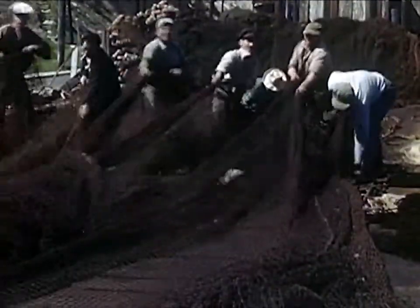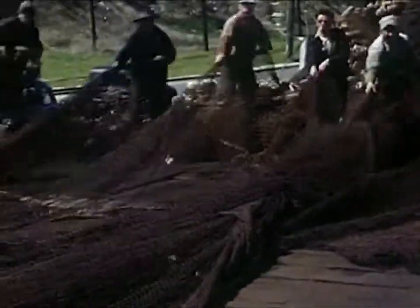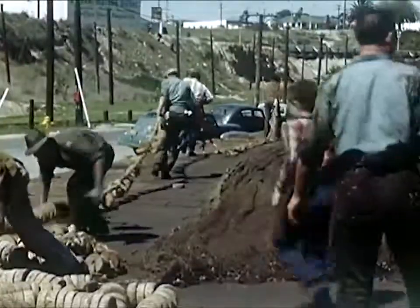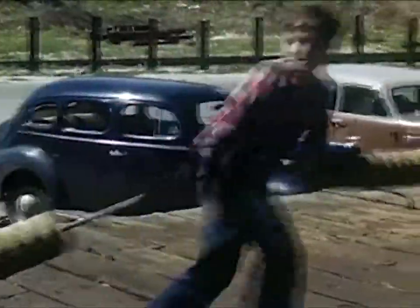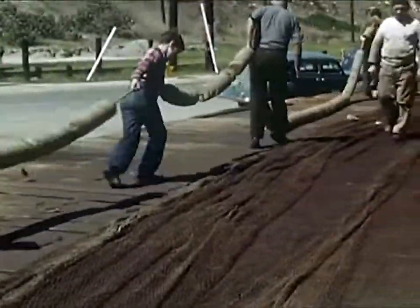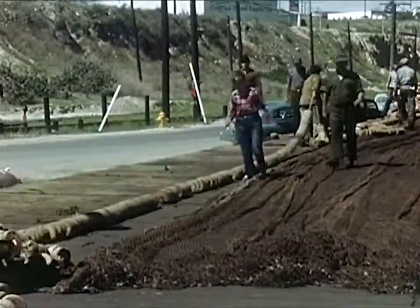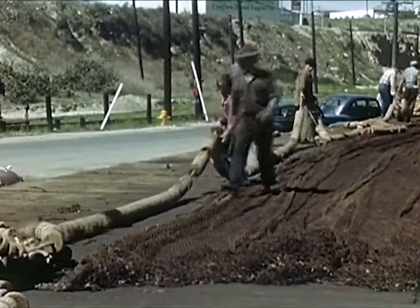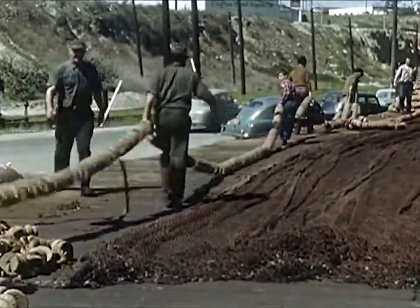This net is over 2,000 feet long and 200 feet deep and cost $25,000. At sea, when the fishermen find a school of fish, they let out their long net in a circle around the school. These cork floats hold one side up, and the weights hold the other side down so that the net stays firm like a net wall around the fish.